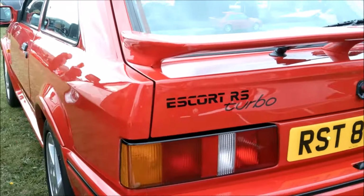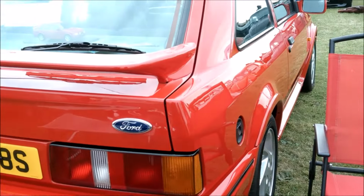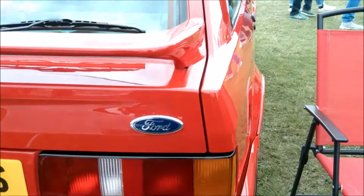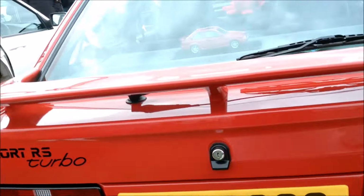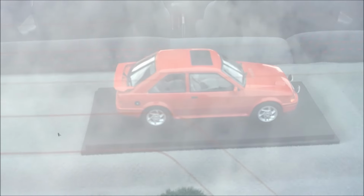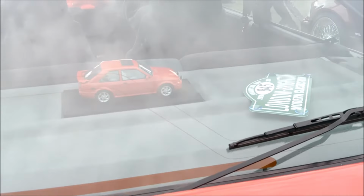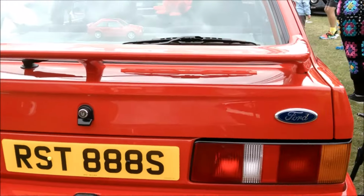From side to side. This is the loving over here. Yeah, lovely. And they've got a nice model of it in their back as well. Yeah, did the London to Brighton run. A lot of people do that as well. Wow.